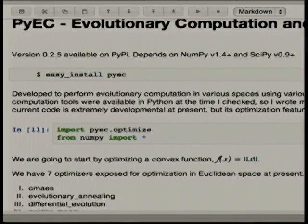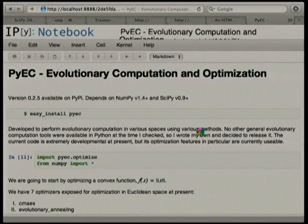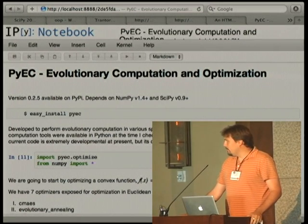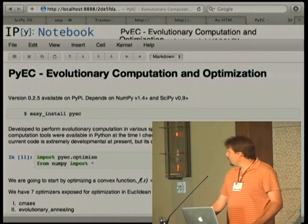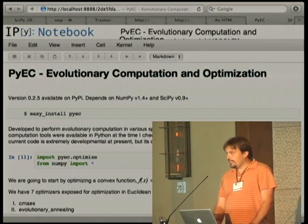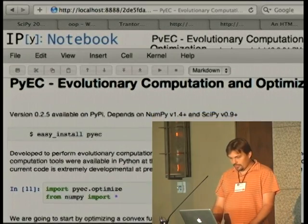I wanted to talk very briefly about a package that I worked on as part of my PhD work, and that I'm now releasing as open source. I looked around when I started out working on my thesis and saw that there wasn't really much out there in the way of a general purpose open source package for evolutionary computation in Python, which is what I was doing. And so I built my own code, and I'm now in the process of cleaning it up and releasing it. It's still very much in a research state, but I've cleaned up a few things here.